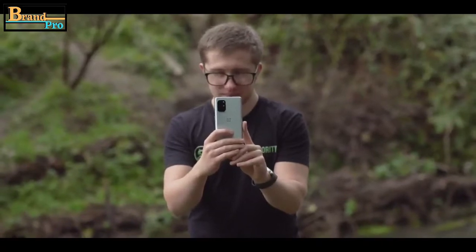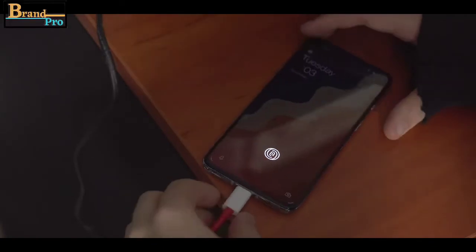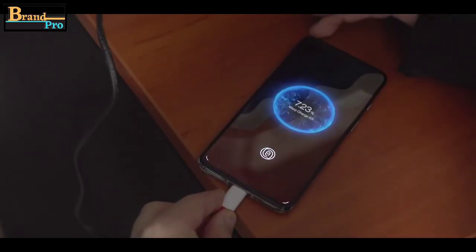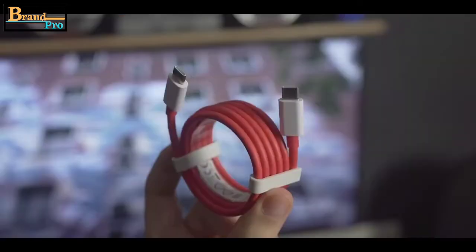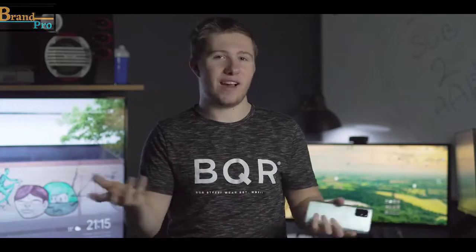With the new included Warp Charge 65 brick, which is now USB-C, thanks OnePlus, the 8T can charge in just 39 minutes. That means that one, the included cable in the box is a red cable that's USB-C to C, which I don't know, but I find that really satisfying.